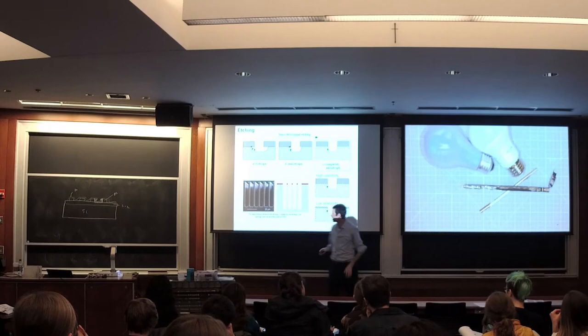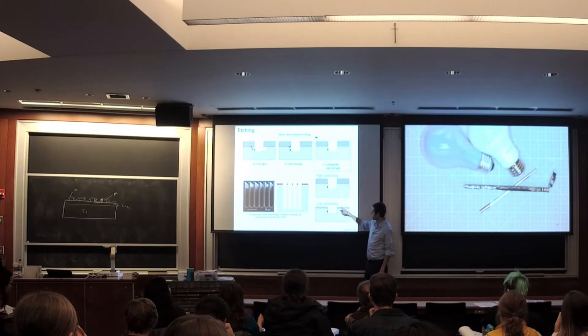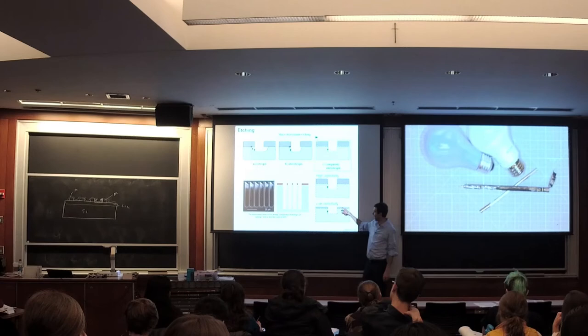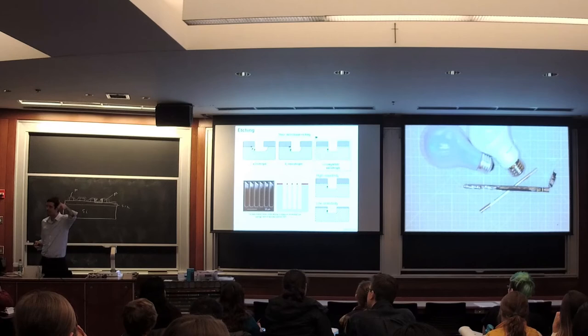So if the selectivity is high, basically I etch a lot of this and none of this, it remains like this. If the selectivity is low, then I etch some of this and some of this, and that's okay as long as I don't need to etch deep enough such that I completely consume my mask. If that is the case, if this is gone and I'm still etching downward, then I'm going to start etching from the top as well, and game over. So those are example process parameters, like the anisotropy and the selectivity for etching processes.